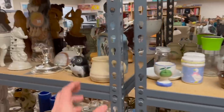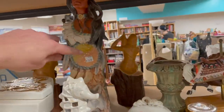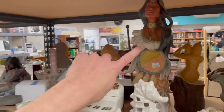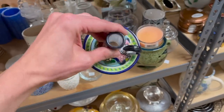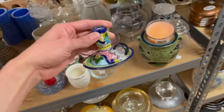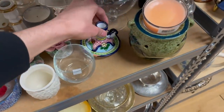I was thinking about this mug. I looked this Native American lady up. It's signed the elm. I didn't find any information on it. And then this one, that's $20. And then this one is $10. Oh, here's a Talavera for 50 cents. I think I'll get that. Oh, that's why it's 50 cents. It's a big chip on it.